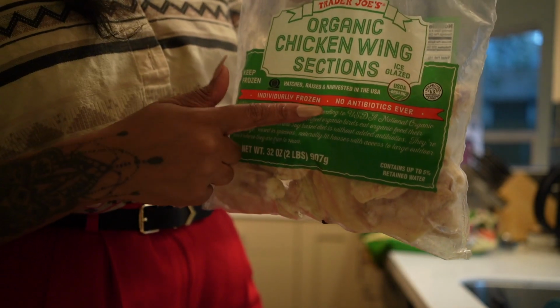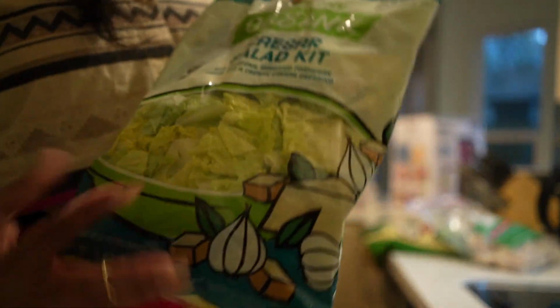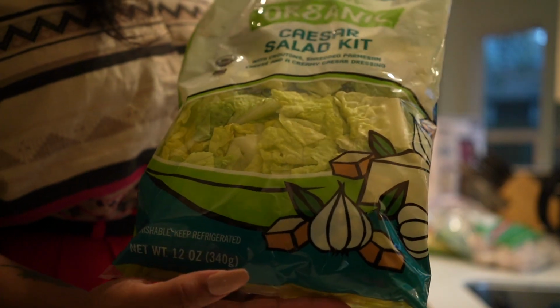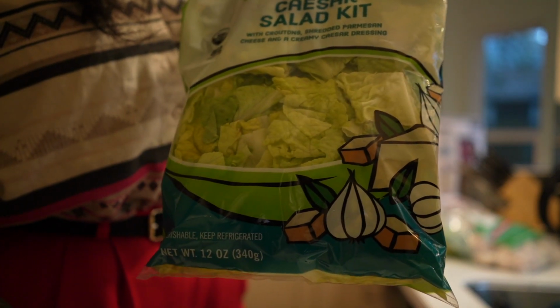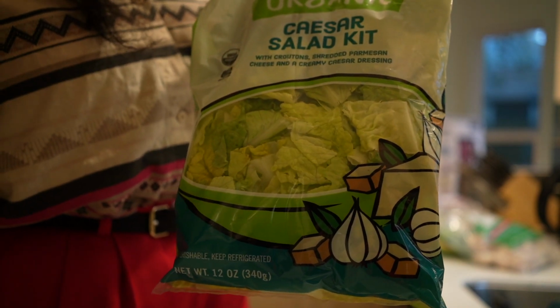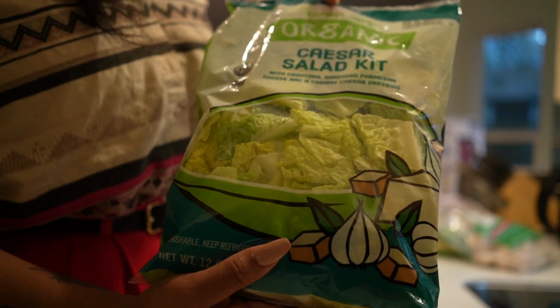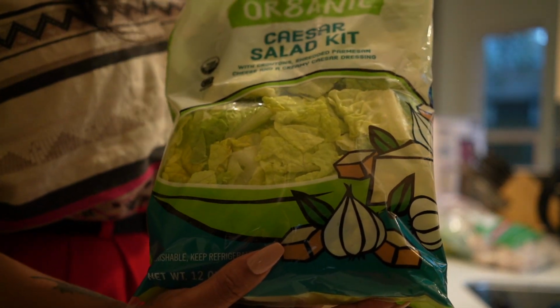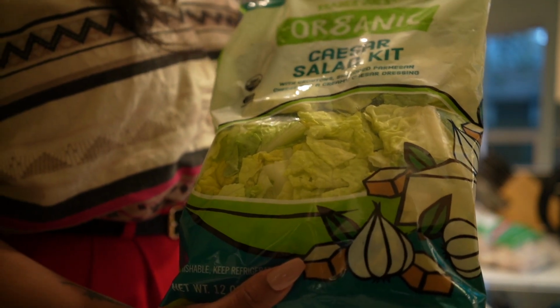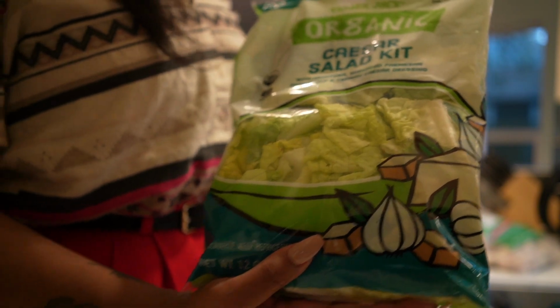So yeah, just gonna fry these up, and I got this salad to go with it, the Caesar salad kit, which definitely, when you're traveling, it's better to get this salad kit versus trying to get all the ingredients and the dressing separately. Just grab the kit and you're good to go. Throw it in a bowl together, you're good. That's super travel convenient.